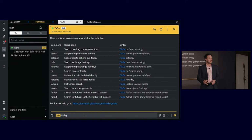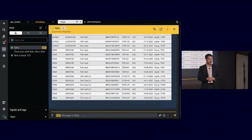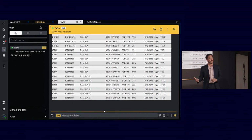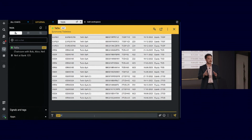So she uses the command foot FIGI. And you'll notice here that Alice is using the bot command, but she could also be using the menu or the elements form like Bob was using before. So she types in the command foot FIGI, followed by the contract TaDa in this case. TaDa has then returned all of the relevant data and she now wants to narrow it down to get the results she wants.